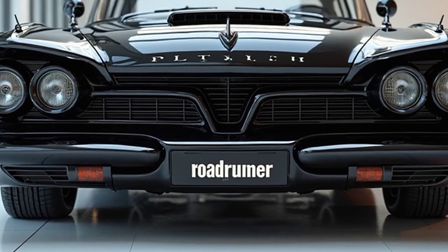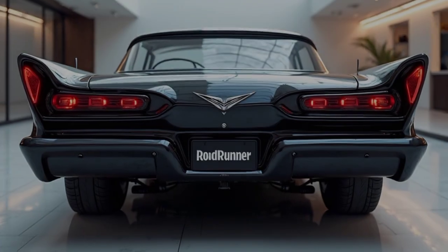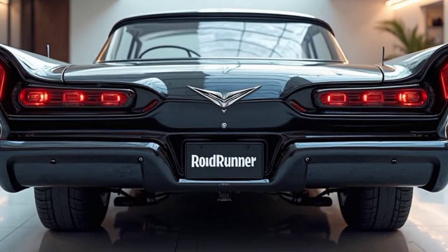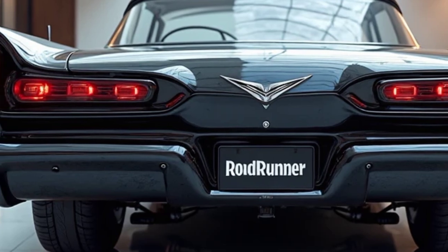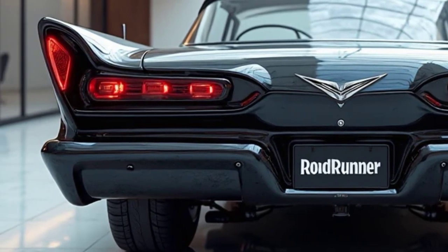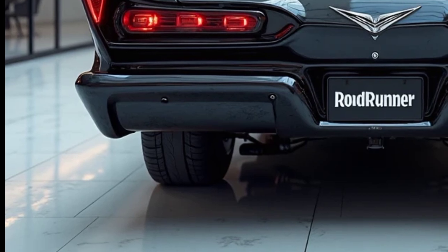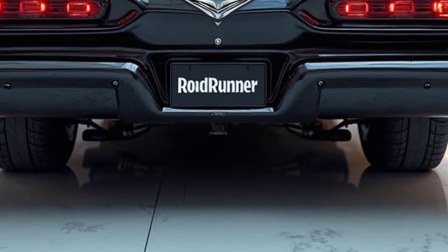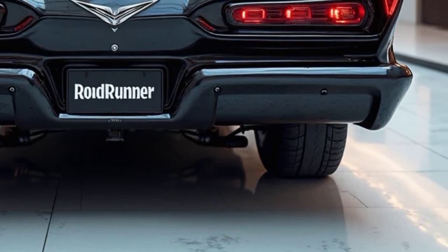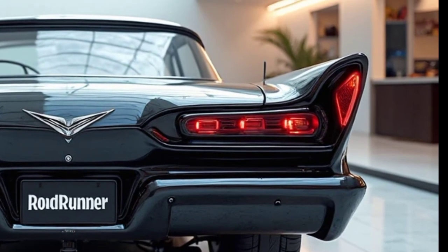At first glance, the 2025 Roadrunner commands attention. The design is unapologetically aggressive, with wide haunches, a low stance, and sharp aerodynamic lines that hint at its powerful capabilities. The front fascia features a modern interpretation of the original's beep-beep personality, including LED headlights integrated into a blacked-out grille with subtle throwback cues.